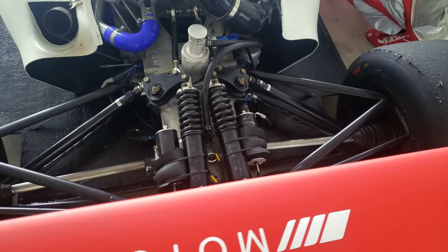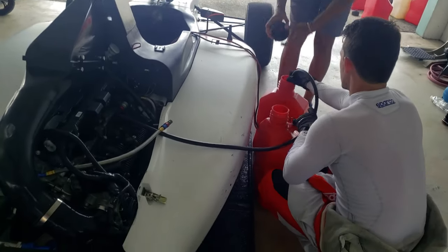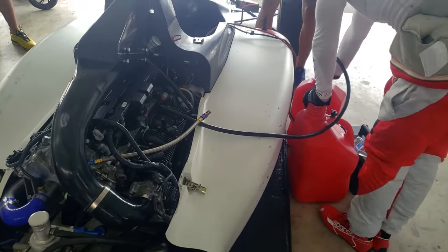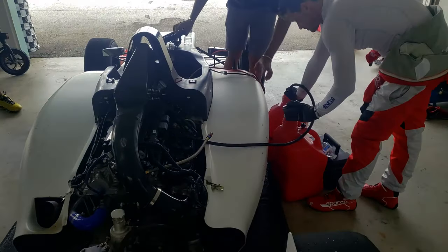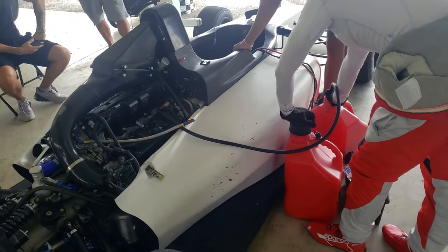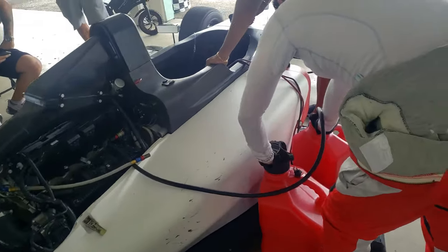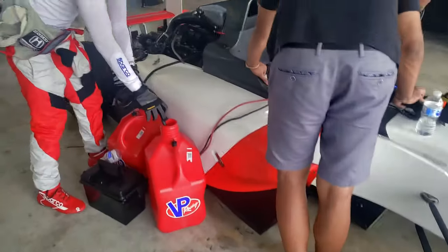Other adjustments would be lowering the ride height because we feel that exiting the slow corners, the back end is kicking out. And also here, we're monitoring how much fuel we're consuming by putting in a set amount of gallons, running it, and then emptying it out, and then seeing how many gallons that left the car with, and that will give us our consumption rate, which is pretty important for races and fuel strategies.